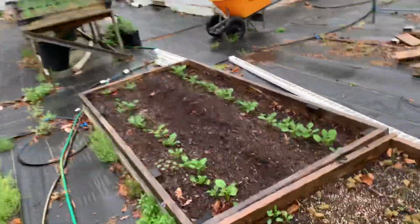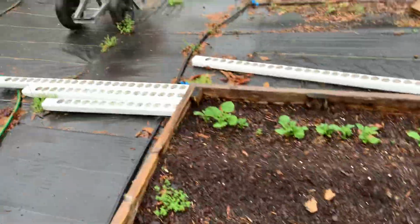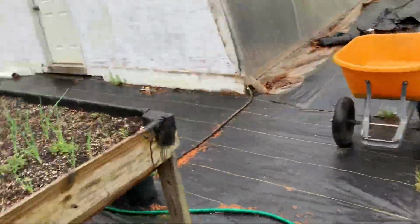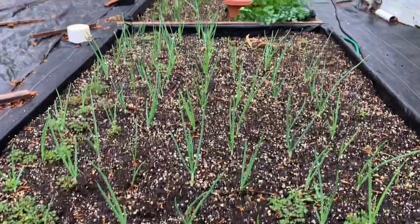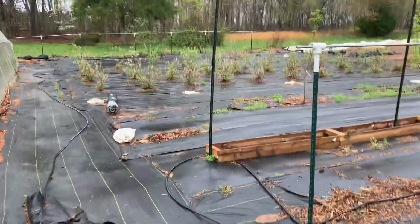Here's some more potatoes right here. They did really well. So I'm hoping that we have a frost coming in another day or so. And here's more onions. So I'm hoping the frost doesn't kill everything out here.